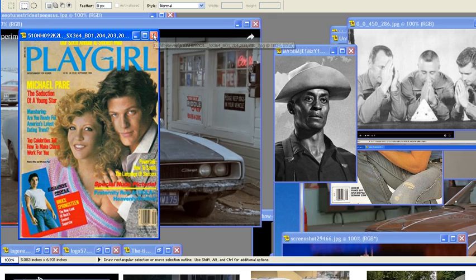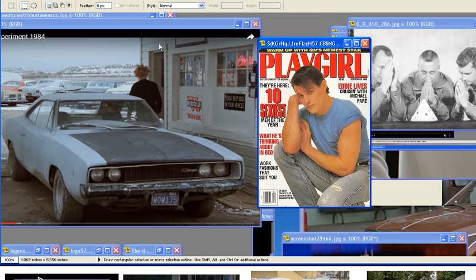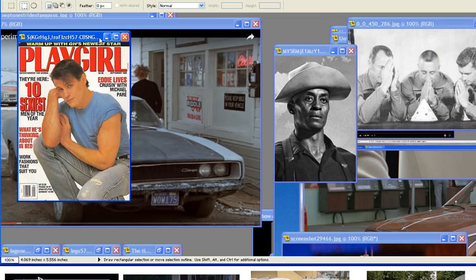But that's his Playgirl issue he's in with Nancy Allen there. Here he is again. He's in again. This is a different one, I think. Oh, this is from when he did Eddie and the Cruisers. So he was already a Playgirl model by the time he did the Philadelphia Experiment.